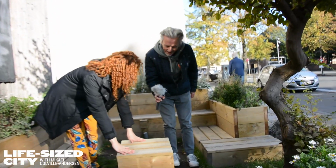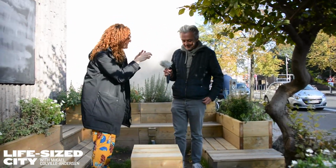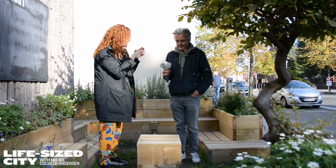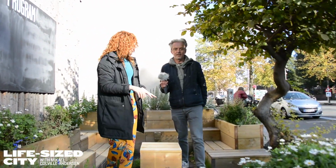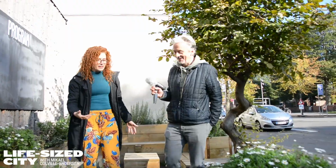A little movable element that we needed to add. Yeah, when you do small projects, it's the small grain that's so important. So it's too heavy to steal, but not too heavy to move around here. I could steal that. No, I'm just kidding. Don't do it. No, I won't do it.